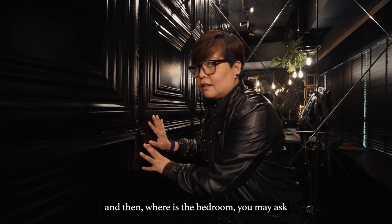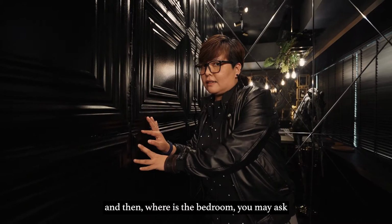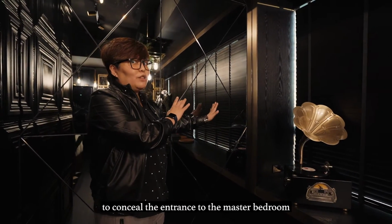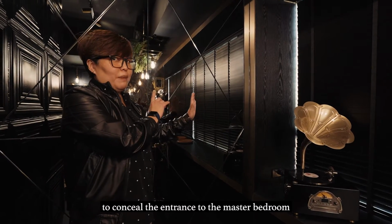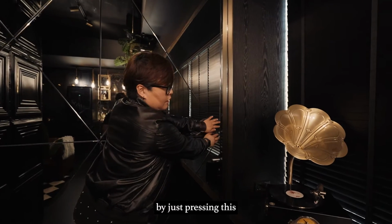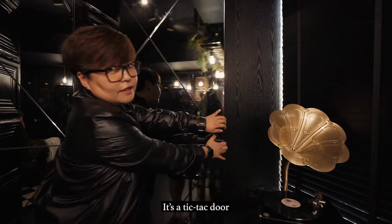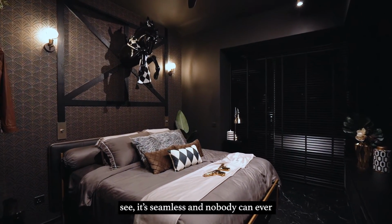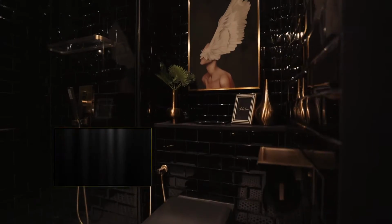And then, where is the bedroom, you may ask? Ta-da! This mirror is specially designed to conceal the entrance to the master bedroom. And how do you open it? By just pressing this. It's a tic-tac door. See? It's seamless and nobody can ever guess that there's a bedroom inside.